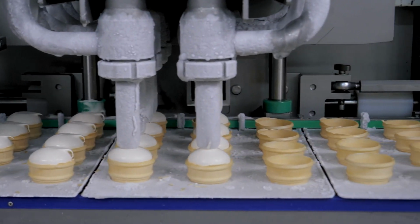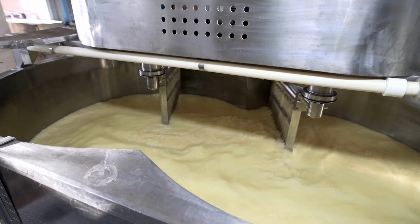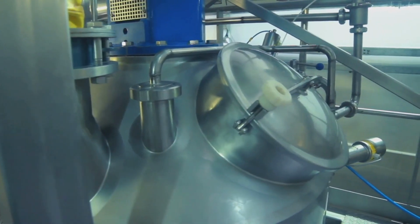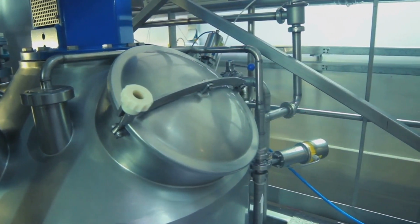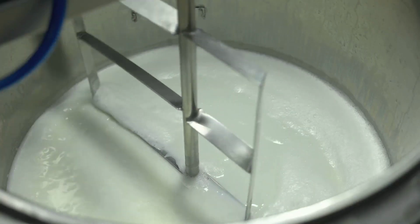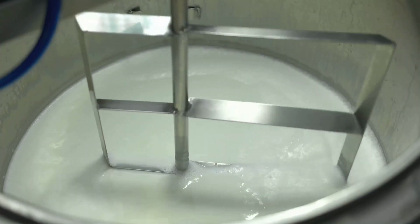The journey from ingredients to your bowl begins with blending. Milk, cream, and sugar are combined in large stainless steel tanks. This mixture, known as the ice cream base, is heated to kill bacteria, a process called pasteurization. Next, the base is homogenized. This step breaks down fat molecules, ensuring a consistent and creamy texture.